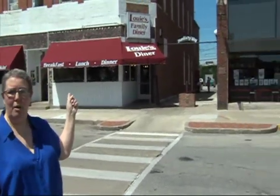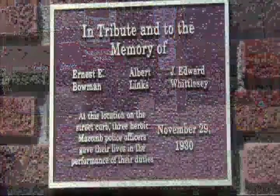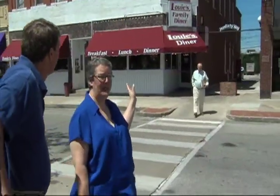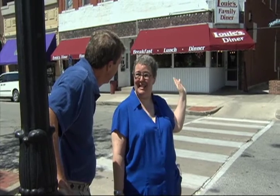And this also was the site of a sad episode in Macomb's history. There's a plaque on the wall next to the alley that tells the story of, in 1930, three police officers who were bringing in a criminal, and they pulled up the police car right up here in front of the front entrance of the police department at that time in the city office building. They were going to haul him down through the alley into the jail.